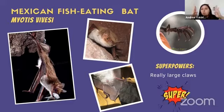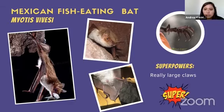It's more or less something like this with wings open. And well, its color is really great. It has a golden brown color on the back and a white tummy. Well, I think the most incredible superpower of this bat is these large claws that you can see here. These large claws allow them to fish really, really well. And please, the next.